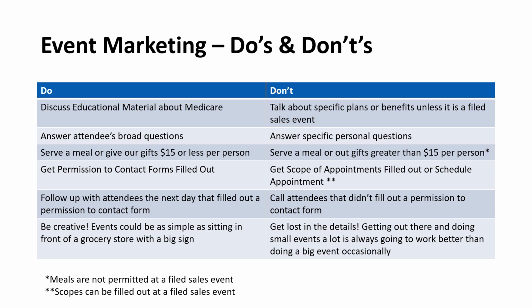You do not want to answer specific personal questions. If someone has a complex situation that they've run across in their Medicare journey, unless you think it would be for the good of the group, make sure you bring that offline afterwards. You can't serve a meal or give gifts if it's more than $15 per person, unfortunately. And in fact, if you're doing a filed sales event, serving a meal is off the table entirely. You're not allowed to do it. You can only serve a meal at an educational event.